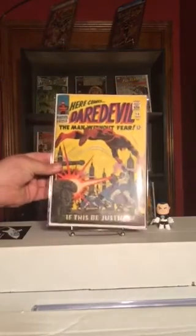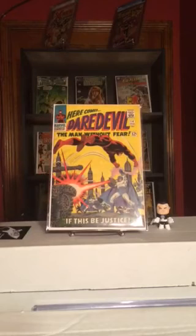Here is Daredevil number 14. Another high grade, low number book. I got lucky that I started grabbing Daredevil Silver Age books before the show really hit the mark like it did. So I'm starting to see a little bit of an uptick on the price of the books, but they're still manageable.